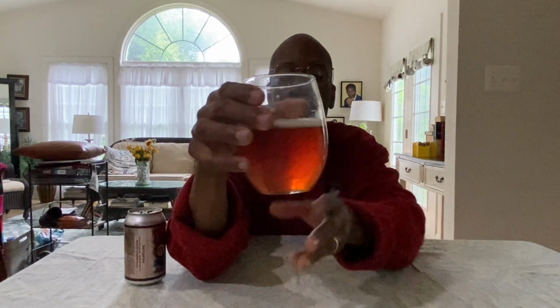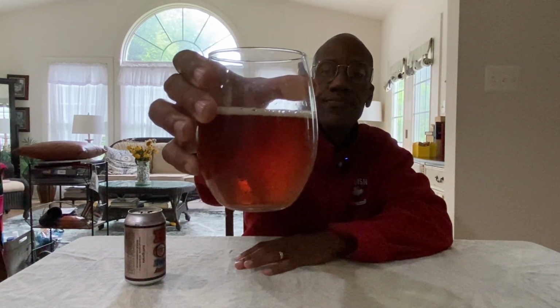So here's what it looks like. It does look like an amber lager. Definitely an amber lager. A little bit of head that is dissipating quite quickly after a semi-aggressive pour.